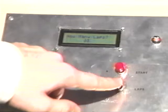All right, so here we're going to let the computer race itself. It just went into demo mode right now. We can put in how many laps, let's say 4, and we hit start, and it counts down, 3, 2, 1, and then off they go.